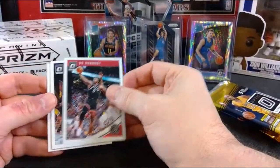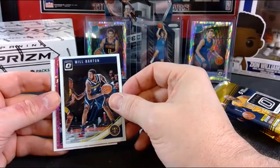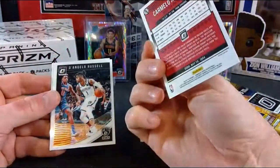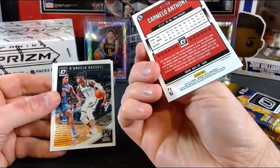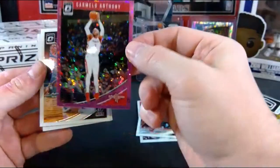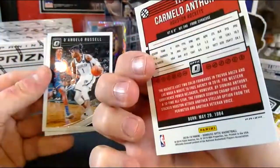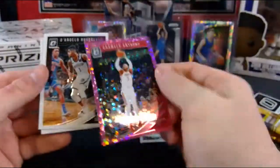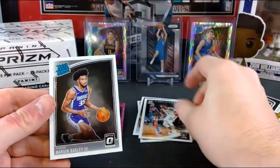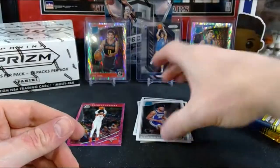OG Anunoby. Will Barton. Got a pink Carmelo Anthony. Numbered to 20. That's pretty cool. Pink Prizm, like a disco type. 17 of 20. Let's leave that. D'Angelo Russell and a Marvin Bagley Jr., Rated Rookie.